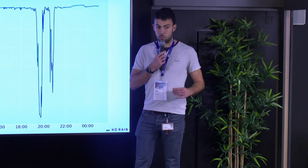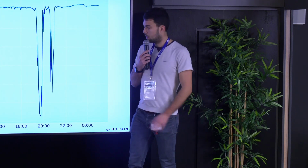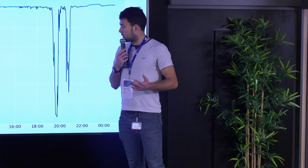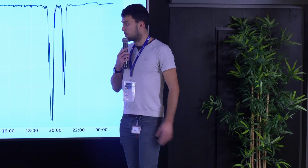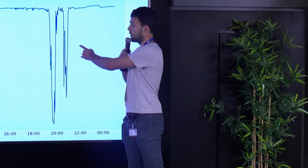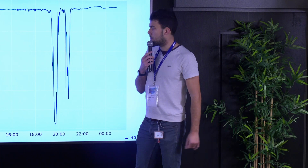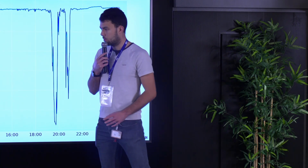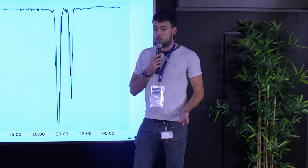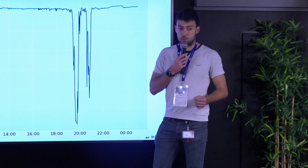At first, we work only station by station. What does it mean? It means that we work only with one station at a time. So we have a kind of power signal like that for one station. And the first step is to identify when it's raining and when it's not raining. So we have a time series as input, and for output we have another time series with 0 or 1.